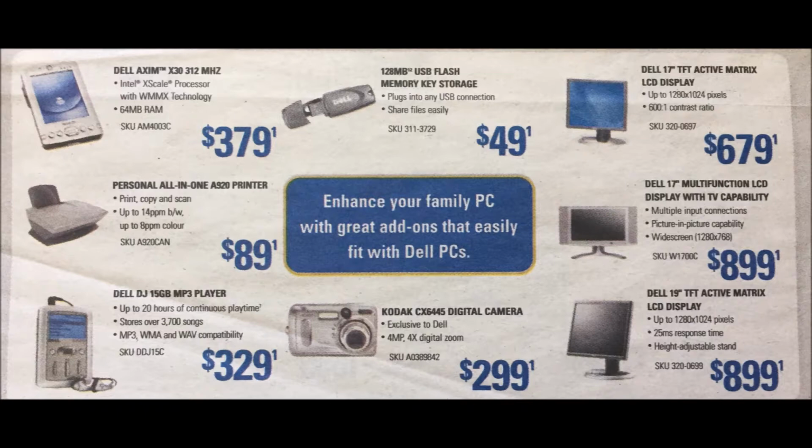Oh, actually, this is from another flyer, and this one, 128 megabytes, is 49 bucks. That must have been from the flyer for the next month. Big price drop. And it was a Dell DJ 15 gigabyte MP3 player. Once again, $329. And look at the prices for this 19-inch flat screen. Geez, I could get that at Salvation Army for 20 bucks today, I'm sure.